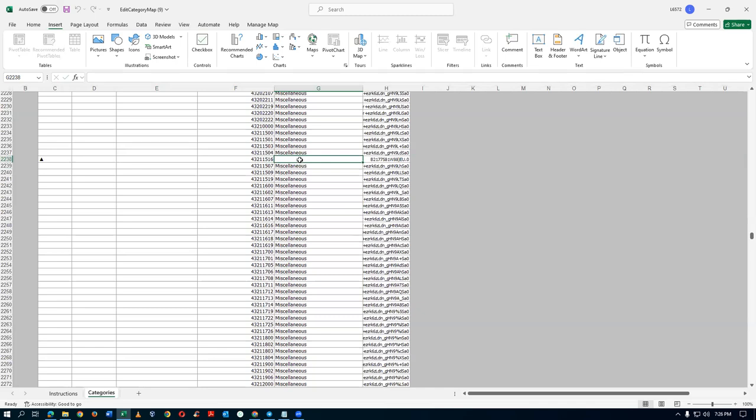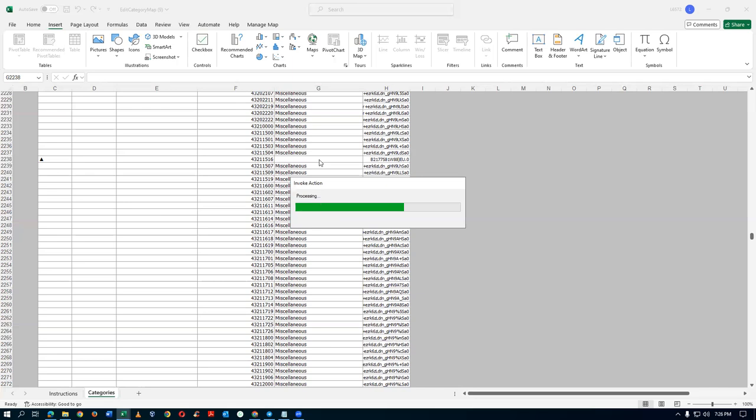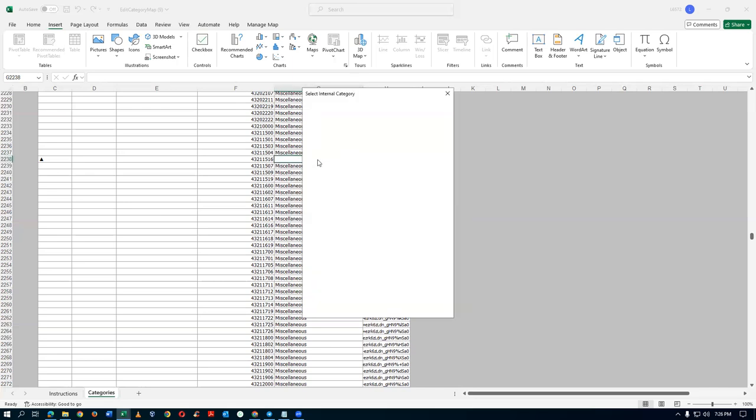I will now map it to my desktop. Click on it and double click on it. It will now bring it in. I'll now map it to my desktop. So go there. The category name is what? P20. And then click on search.